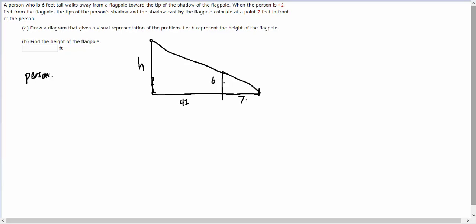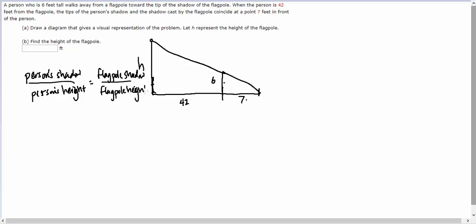person's shadow over the person's height is equal to the flagpole shadow over the flagpole height. Alright, that's a pretty crucial thing here that we can do with this triangle.